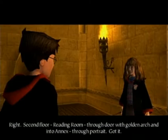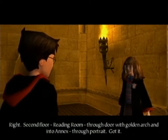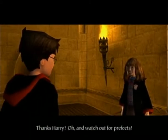Right. Second floor, reading room, through door with golden arch, and into annex. Through portrait. Got it. Thanks, Harry. And watch out for the prefects.